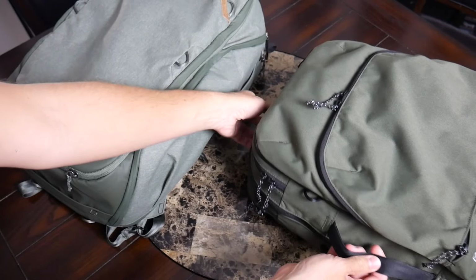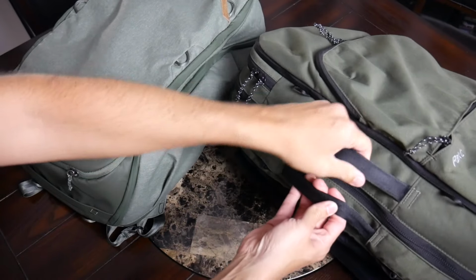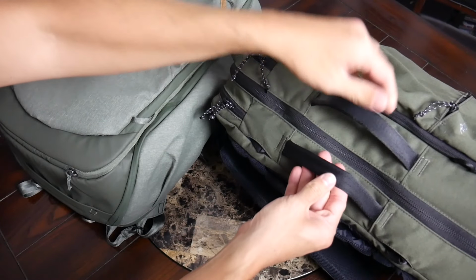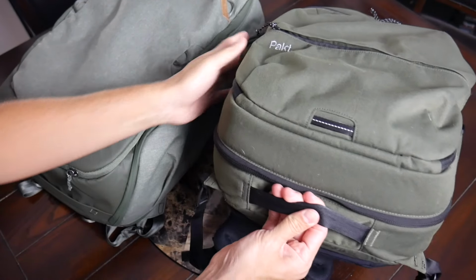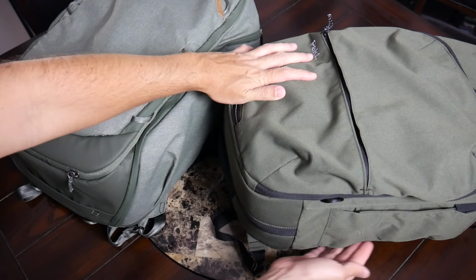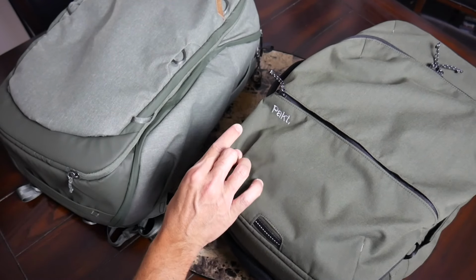And then similarly with Pakt, you have really well padded handles at the top. You have the dual handles on the side, which will make sense when we take a look at how you open up the main area of the bag. On the side, they are very well padded, nice. Same at the bottom. So the handles are comfortable all the way around on this one, but you don't have handles on one of the sides, the side with the water bottle pocket, which I think makes sense.